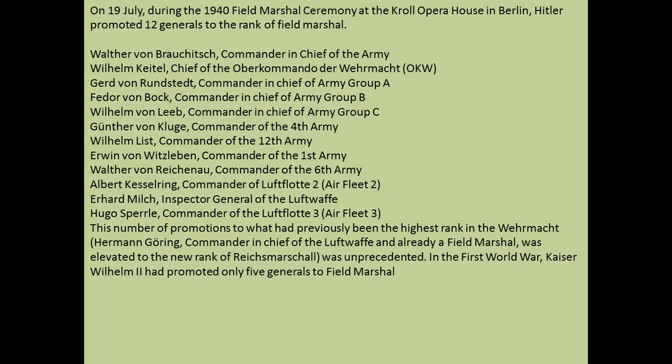Albert Kesselring, commander of Luftflotte 2, Air Fleet 2. Erhard Milch, Inspector General of the Luftwaffe. Hugo Sperrle, commander of Luftflotte 3, Air Fleet 3.